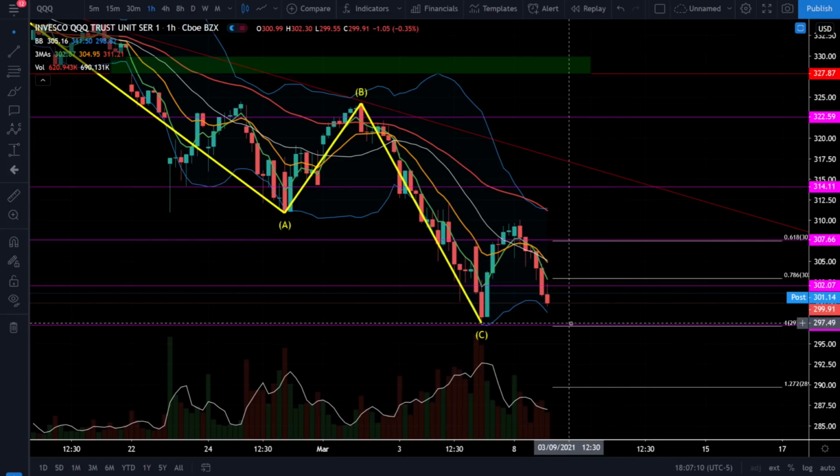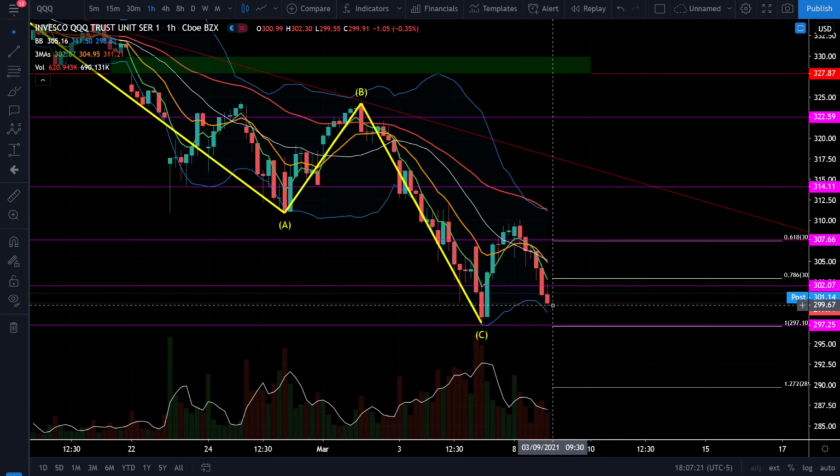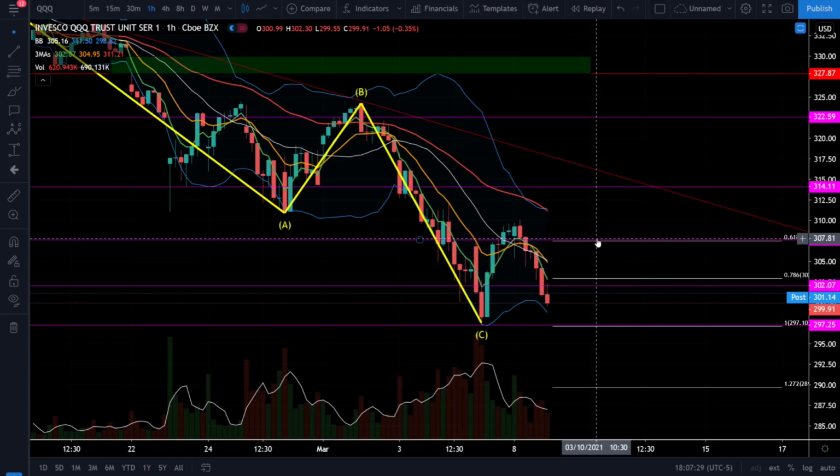However, the bad news with that scenario is we will have a lot more resistance that we have to break back through going back up to the upside to get up to those levels of 314. So the best case scenario for the bulls is that we start bouncing tomorrow, maybe even gap up over this 302 resistance area and start climbing towards that resistance at 308.